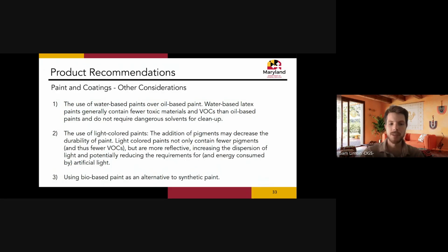The use of light-colored paints, so also, you know, the pigments may decrease the durability of paint, and the lighter colored paints contain fewer pigments and thus less VOCs. But they are a little bit more reflective, increasing the dispersion of light and potentially reducing the requirements for and consumed energy by artificial light. So just another thing, and not in all cases is that going to be applicable where everything has to be light colored. But if the option is available, then we definitely recommend choosing the lower VOC option.